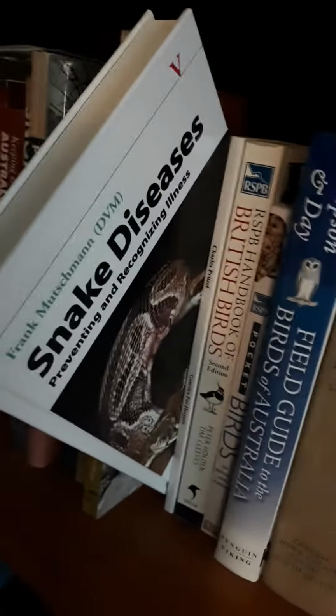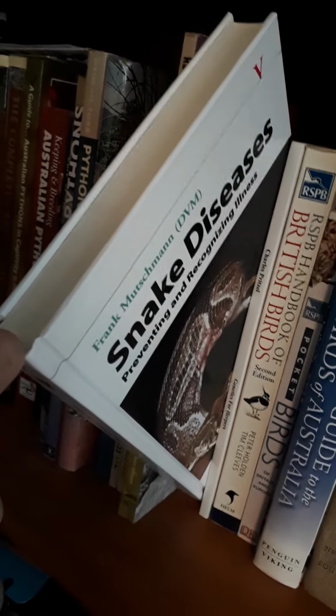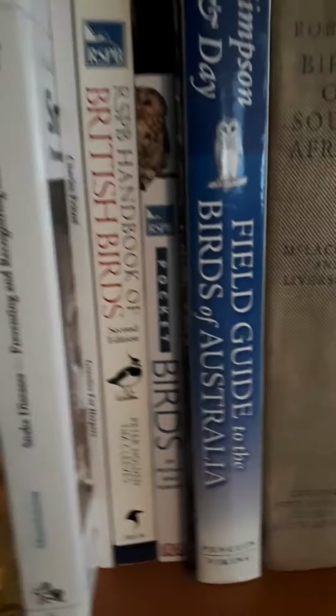Then we've got a microscope book. A couple of health and disease books. This one I highly recommend if you're serious about breeding. Very detailed. I dare say this would even be classified as a veterinary manual, the amount of information that's in that. A little book on genetics.